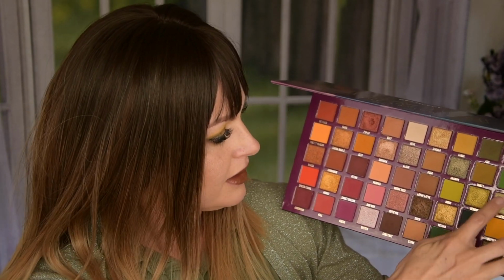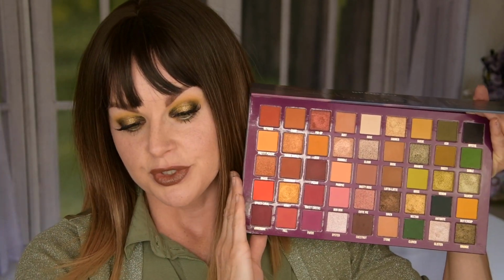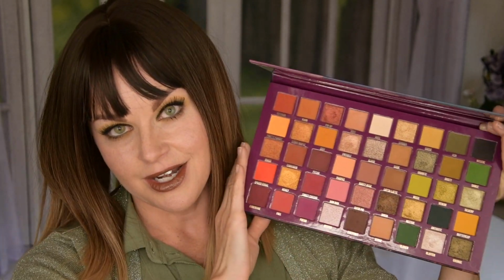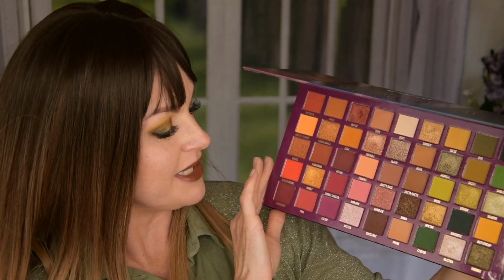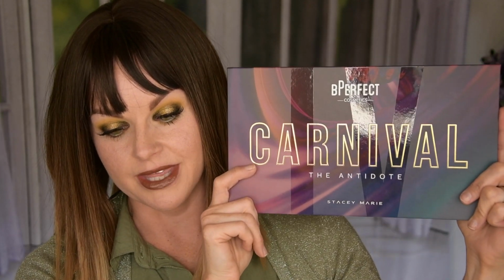I really love they have a variety of shimmers, like a very light one, mid-tone, dark, super. And they are very shiny. They are not glittery, they are more shiny. As you can see, super beautiful. Love this. I know I'm gonna use this so much now when autumn is here. I mean, this color story just screams autumn to me. What can I say? The only negative about this palette is that it's so freaking big. It's even bigger than the Carnival 3.